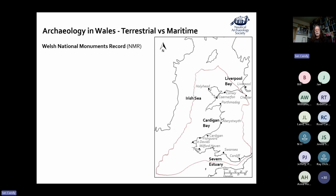Let's just look at the National Monuments Record for Wales. I'm advised that there is in excess of 80,000 sites on the NMR, of which about 5% are scheduled. And of that 80,000, about 8,000, 10%, are actually maritime sites. So the ratio of maritime to land sites is completely out of proportion to the areas of water and seabed as opposed to the land.